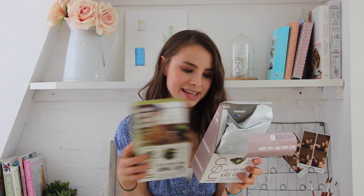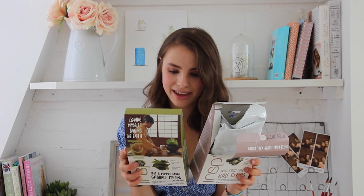So these are cabbage crisps, and these ones are sweet chili curly kale crisps. Ugh, that's a tongue twister. Basically what I love about these, I just wanted to double check, they don't have nuts in them, which I love, because something that happens every time I have kale chips is I feel really bloated afterwards and feel like my digestive system's like, oh my god, why did you just consume loads of fake cheesy, nut cheesy crisps? And then, yeah, it doesn't feel great.